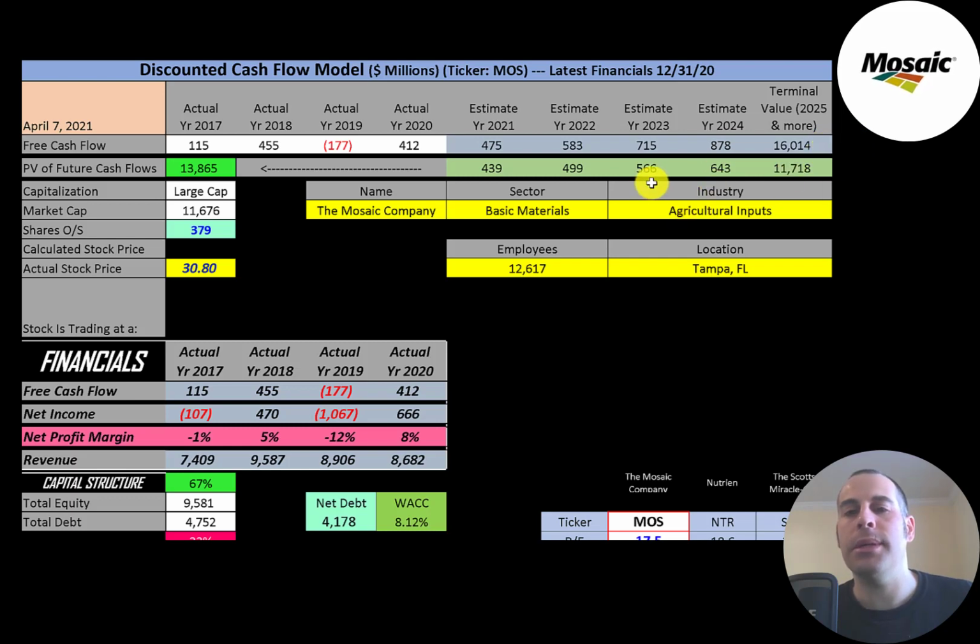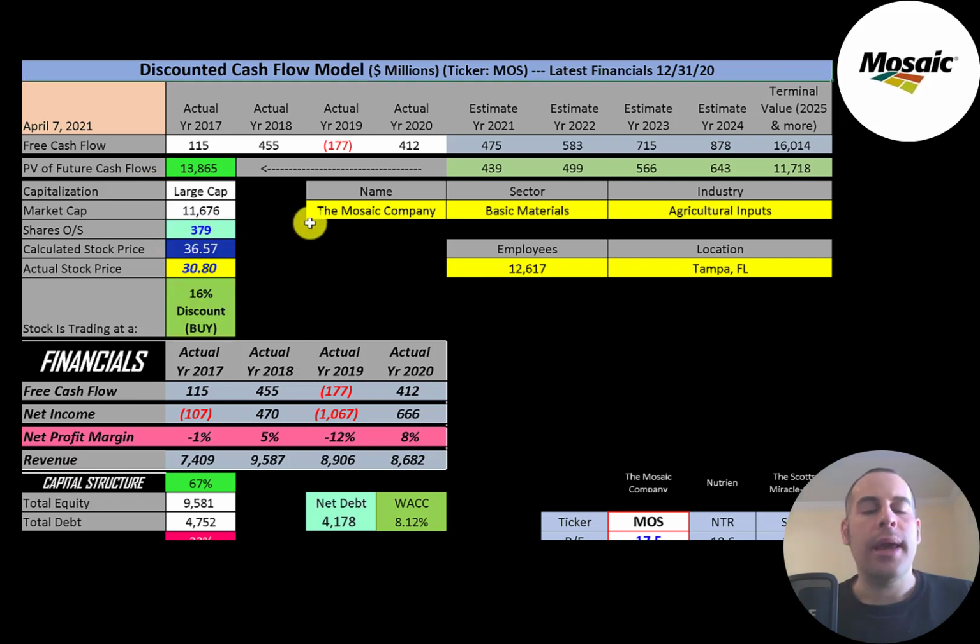We discounted those numbers back to today using the weighted average cost of capital. We get a value of the company of $14 billion. We divide that by 379 million shares, and we get a calculated stock price of $37. They're trading at $31, so they're trading at a 16% discount. It's a buy according to the model.